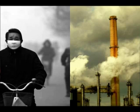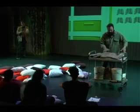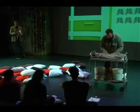Air quality is another big issue, particularly in developing countries. A green roof on a two-car garage will provide enough oxygen for 25 people. And it won't just provide that much oxygen, it'll actually clean the air. It'll take about 16 pounds of particulate matter out of the air over the course of a year. So it doesn't just create oxygen, it actually cleans the air that we're breathing.